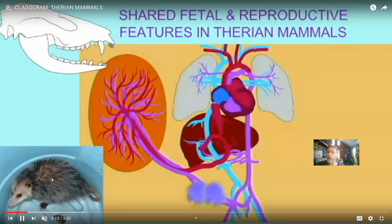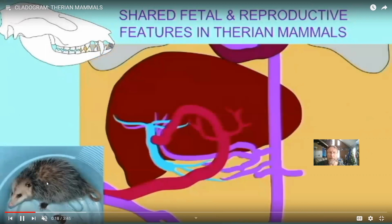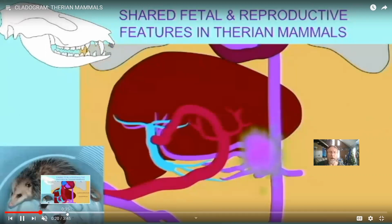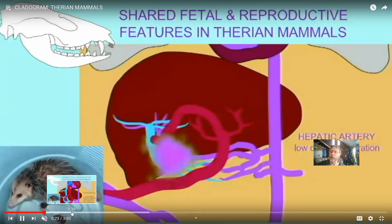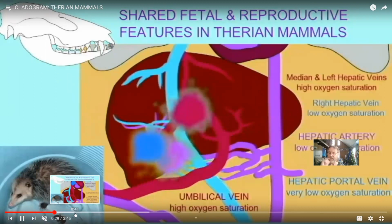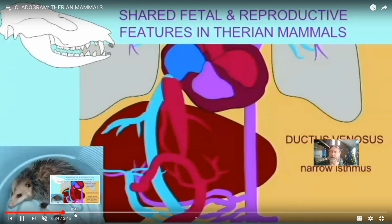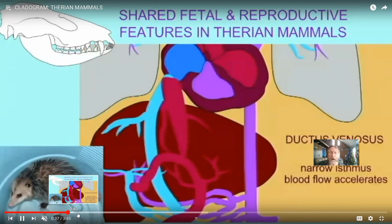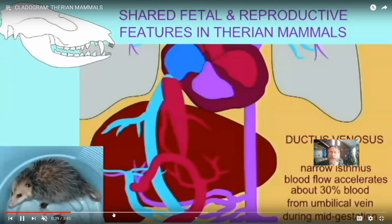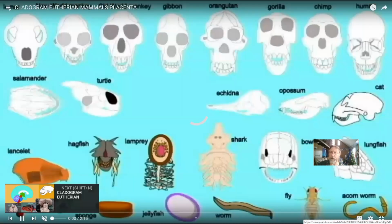And there are traits which all of the placental or eutherian mammals share with the opossum, whether this be the live birth, whether this be the way that they establish gender. So there is a gene called the SRY gene on the Y chromosome, which establishes maleness, which the egg-laying mammals lack. And so therian mammals are a subset of mammals which exclude the egg-laying mammals.